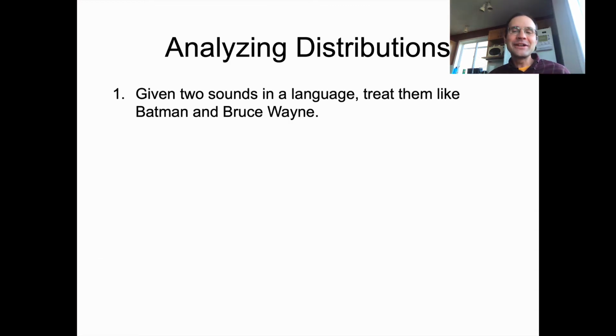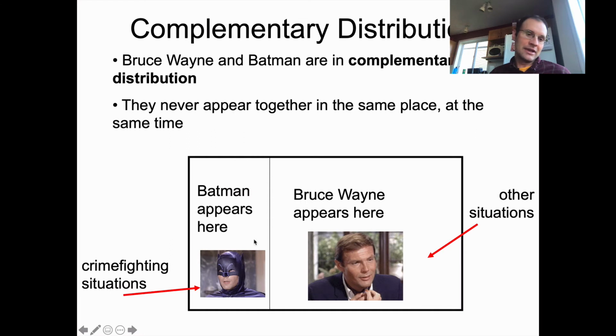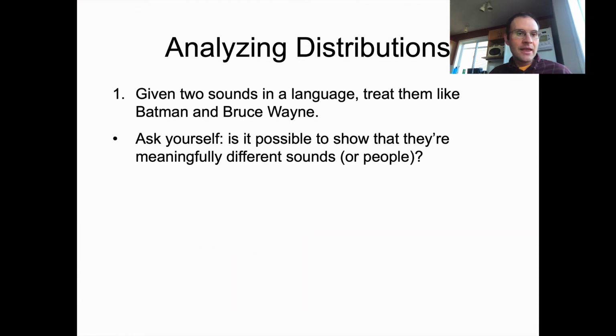Given two sounds in a language, I'm going to ask you to entertain me by trying to treat them like Batman and Bruce Wayne. Your goal is to figure out whether they're meaningfully different sounds. Like in the Batman and Bruce Wayne situation, we want to figure out if they're meaningfully different people. We might suspect, well, we don't see them in the same place at the same time. Is that just a coincidence? Or maybe they're the same person underlyingly, and we never realized that before because Batman's costume is so amazingly deceptive, right? Who could possibly figure out that this is Bruce Wayne? Not Commissioner Gordon. He's only the head of the police.